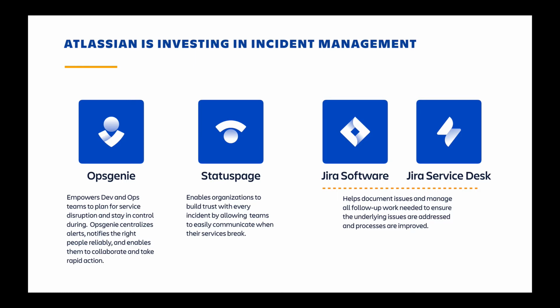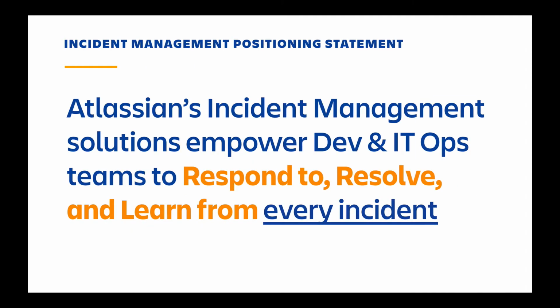Both very important for incident management. In fact, Jira Service Desk can act as an input, alerting you to issues, and we'll talk about that in a second. When we talk about incident management, you combine all four of these products, and what we believe is, as I said, it gives you the ability to change your posture of how you respond to incidents. We believe that all four of these products together will help you respond to, resolve, and learn from every incident.